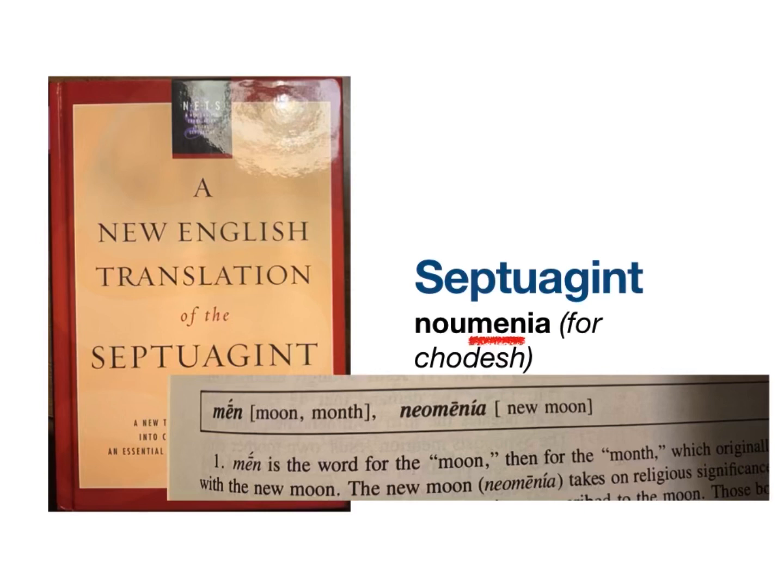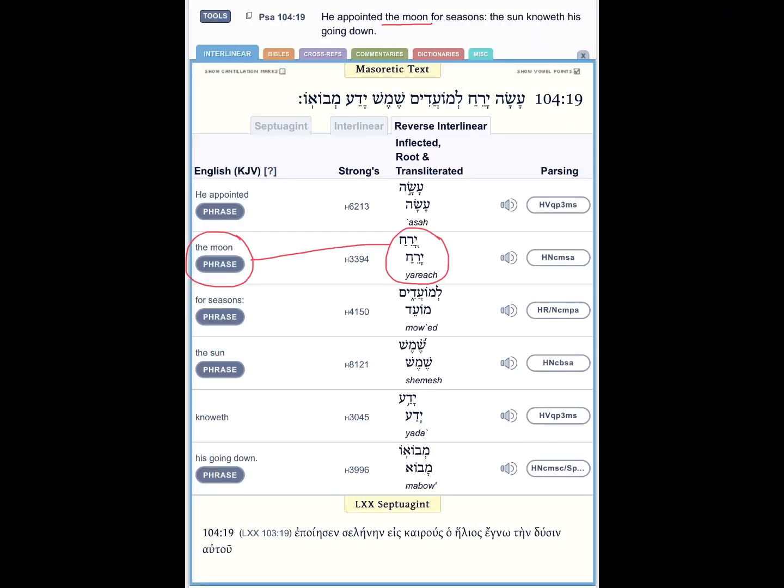Sister Lisa, I can count on you, sister. Back when you were referencing Psalms 104:19, and you said that the moon was for seasons, which Hebrew word was that? Was that the yerach or yareach? Yareach. Yeah, so the 3-syllable one. Yeah, they're used interchangeably, but it is the longer one when you look at the Hebrew text.